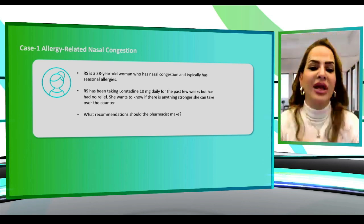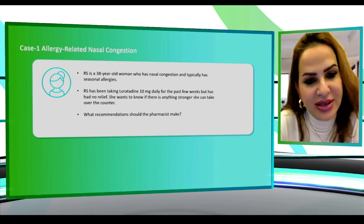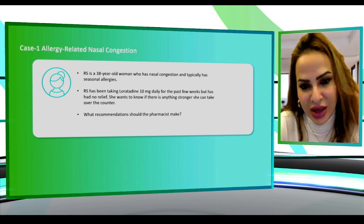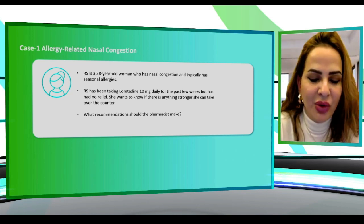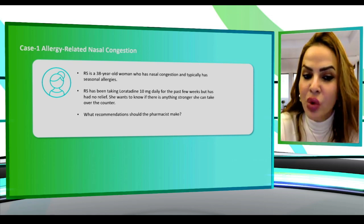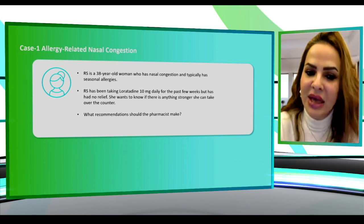Our case is called allergy-related nasal congestion. We have RS, a 38-year-old woman who has nasal congestion and typically has seasonal allergies. These are things to remember related to our case. RS has been taking loratadine 10 milligrams daily for the past few weeks, but has had no relief. She wants to know if there is anything stronger she can take over the counter. What recommendation should the pharmacist make for this patient?